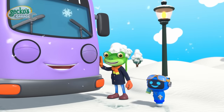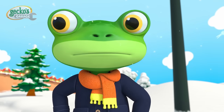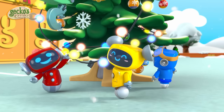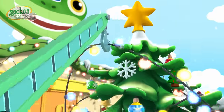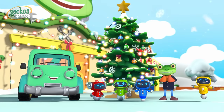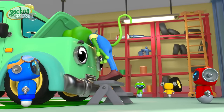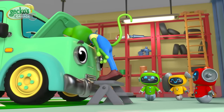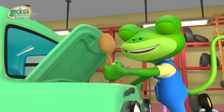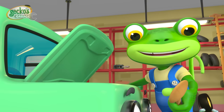You're welcome, Bobby. But what are we going to do with this fallen tree? Aha! Perfect! Merry Christmas, everyone! Could you pass me a spanner, please, Blue? That's not a spanner, Blue. It's a wooden spoon.